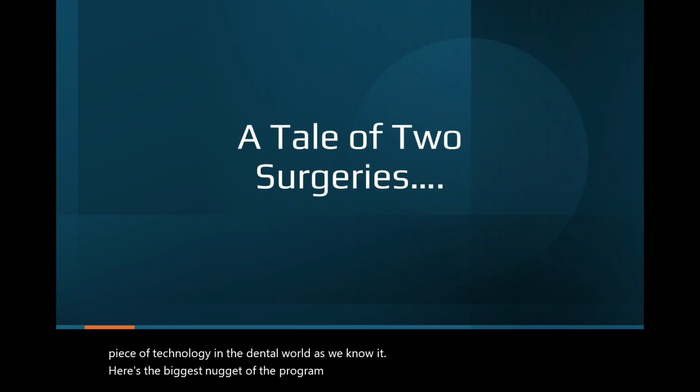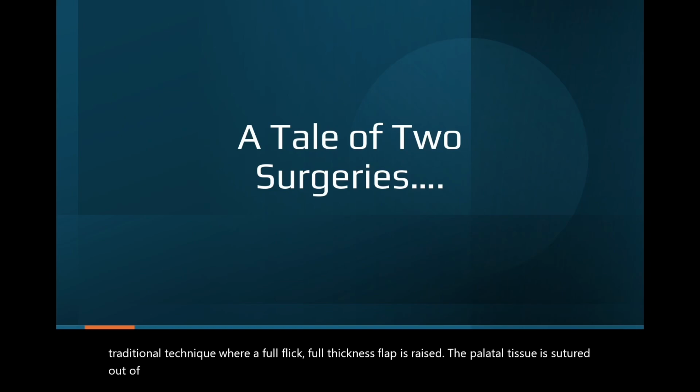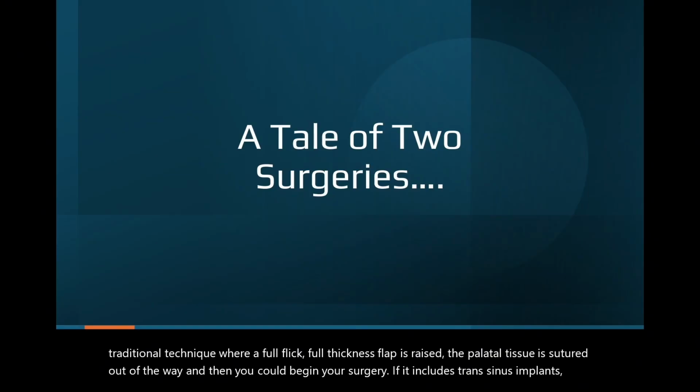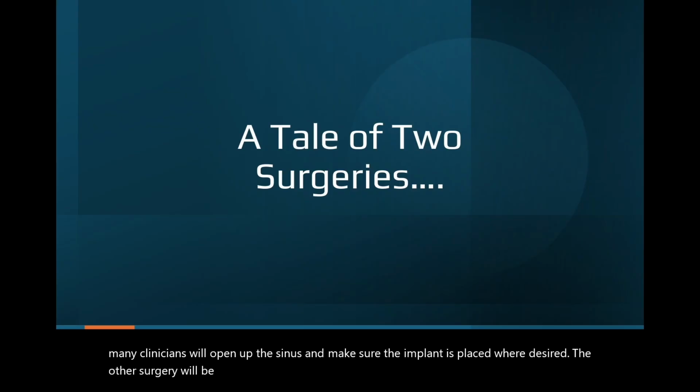One surgery is a traditional technique where a full thickness flap is raised. The palatal tissue is sutured out of the way, and then you can begin your surgery. If it includes transsinus implants, many clinicians will open up the sinus and make sure the implant is placed where desired. The other surgery will be more unique and outside the box.